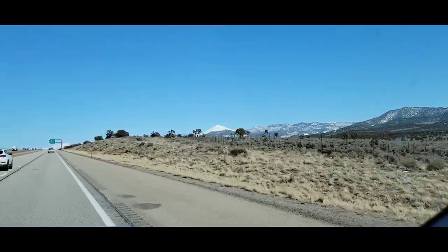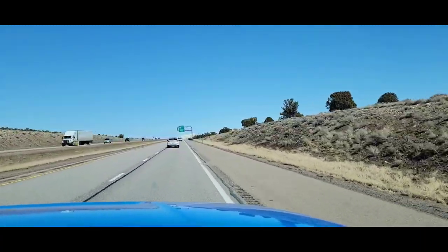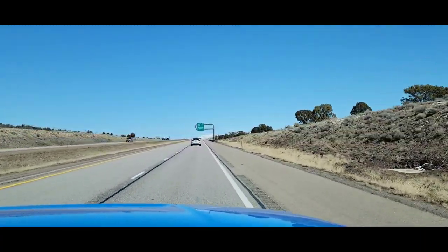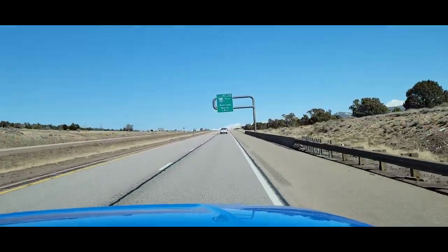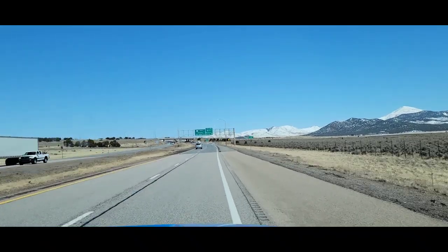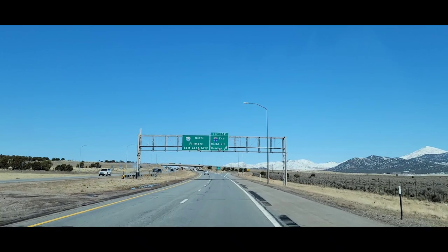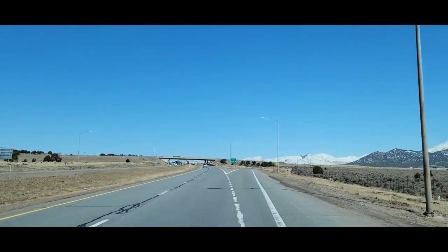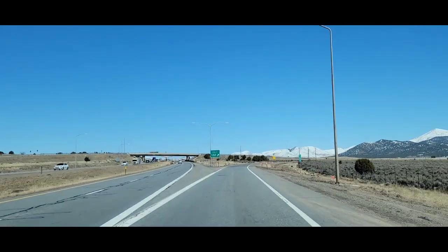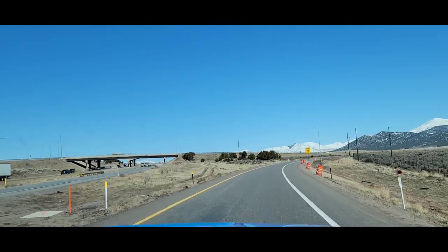Okay, so we're heading up North I-15, and notice this exit here is the I-70 East Interstate. So we're gonna head east, and this 70 here goes all the way to the East Coast. All right, now we're heading east on I-70 toward Denver, Colorado. This is where this highway ends, I-70, and it hooks up to I-15, but now we're heading east.